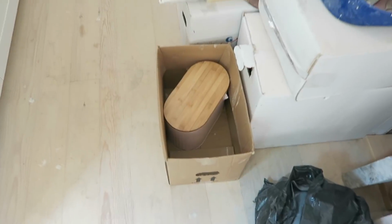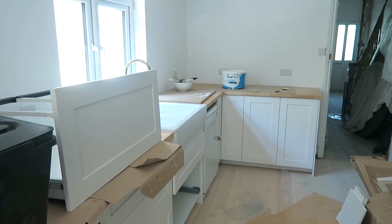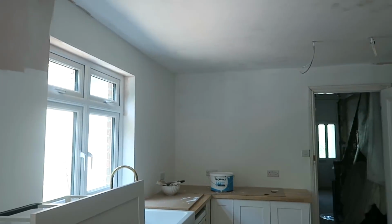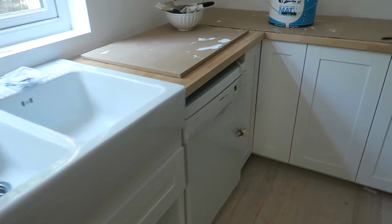Please excuse the mess, guys, but we have a kitchen. It's so exciting. Yeah, it's a little bit messy because Ben and I have been painting as well. Yeah, look at the kitchen. Let me give you guys a quick update.